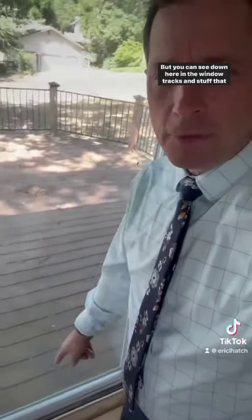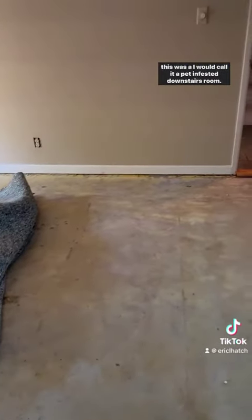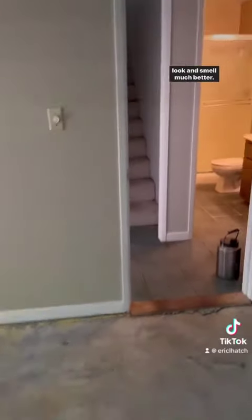All right, here we are inside this house. You can see that they have left. They got all their personal belongings out. But you can see down here in the window tracks and stuff that it needs a deep clean. This was, I would call it, a pet-infested downstairs room. So we are ripping the carpets out here and getting this to look and smell much better. You can see that the carpets are pretty soiled, so we are going to get those cleaned.